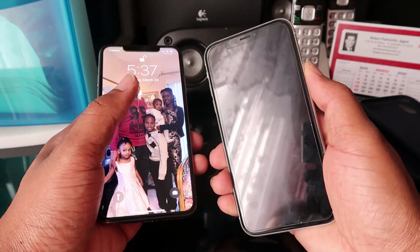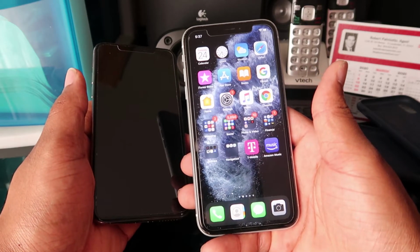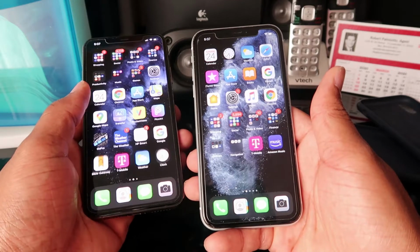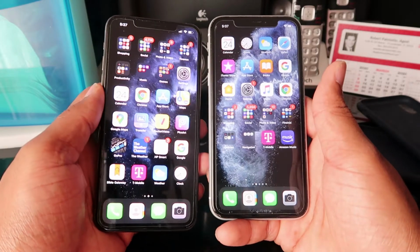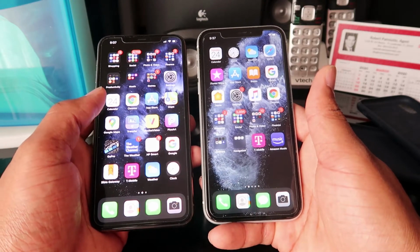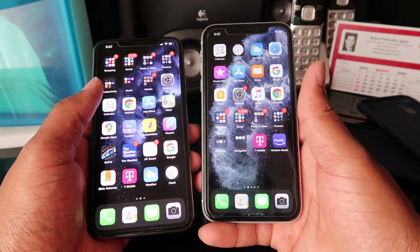The display on the XR is an LCD display, and for some reason some people are saying they can't see a difference, but I could tell the difference the minute I turned this on and went on YouTube. You could see a difference in the display, the picture quality, the sharpness around the text and the pictures. It was just different. You could see that it was a lower quality screen, and I'm used to using an AMOLED screen, so I could tell right off the bat that something with the display was different. So on the 11 Pro Max, I got that back. The AMOLED screen is here.